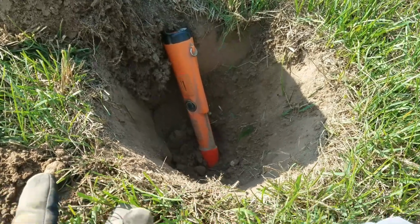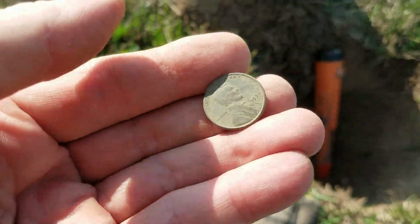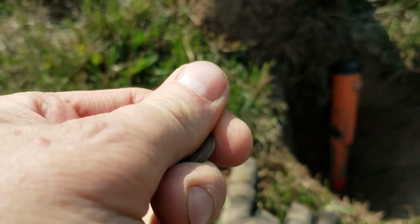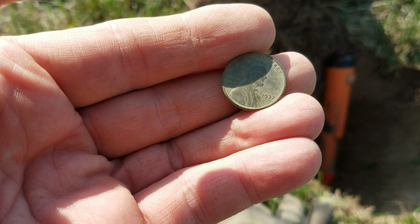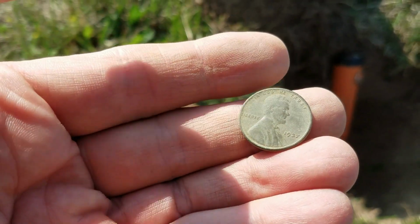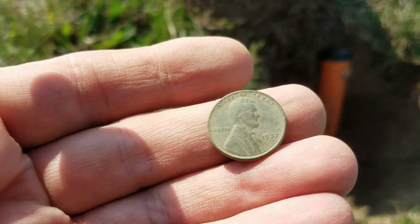My pinpointer is buried. And right down in there, I got this. My first wheat cent for the day, a 37. Once I clean it up, it looks to be in decent shape. We'll take it. Was hoping for some silver today. No luck so far, but you know, I don't have but maybe another hour and a half tops. But you know, so far so good.